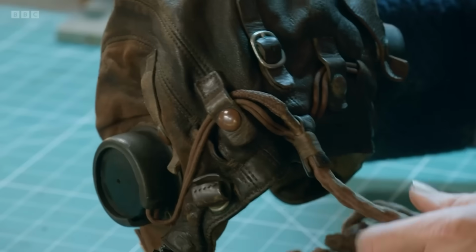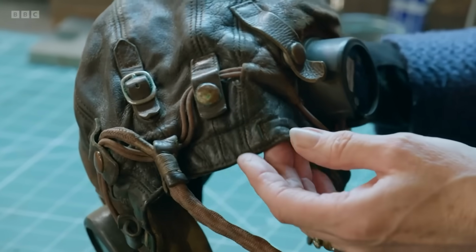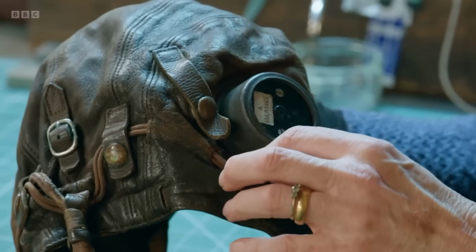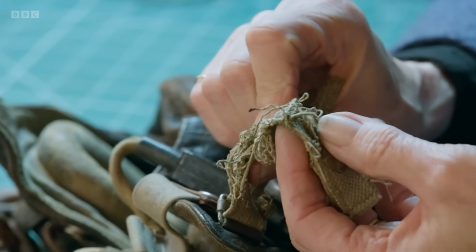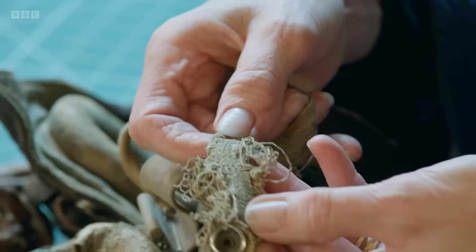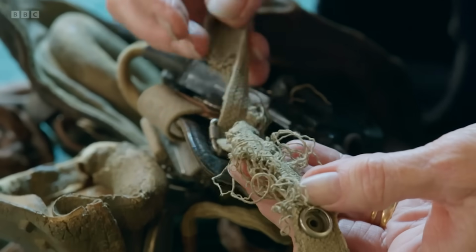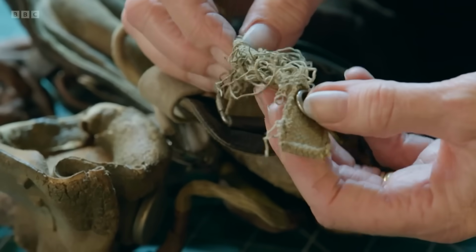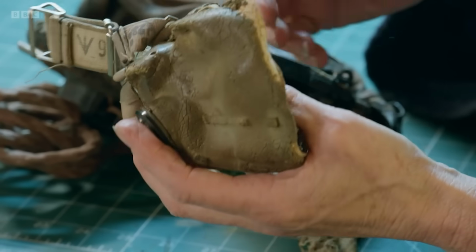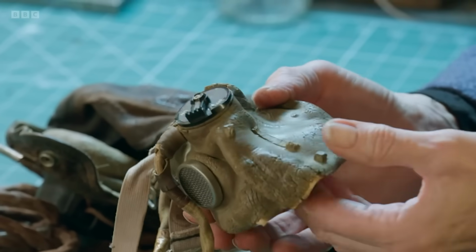Well, this is an absolutely fascinating helmet. It does really scream quality. But looking at this strap here that is heavily frayed, I'm always trying to salvage the original material, so I'm not entirely sure how I'm going to tackle that area just yet. And then we move on to the mouthpiece. And this is, quite frankly, in a dreadful state.